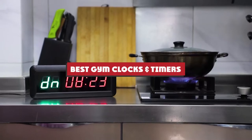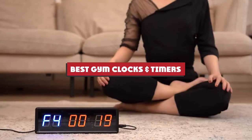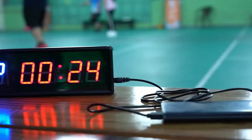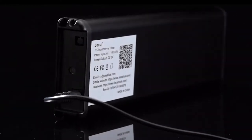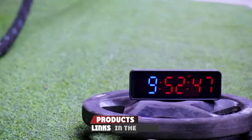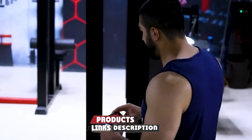If you're looking for the best gym clocks and timers, here's a list you must see. We made this list based on our personal preference and sorted it based on their features, prices, quality, durability, reputation of the manufacturers, and customer feedback. Also, we've included options for every type of customer. So let's get started.